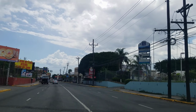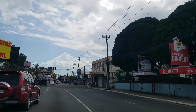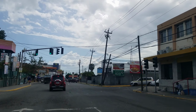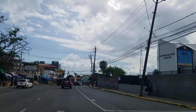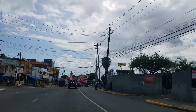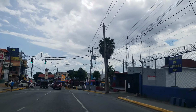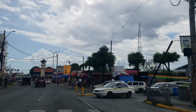Alright, so we're going into the heart of Half Way Tree now. Straight ahead, you can see the clock. And Half Way Tree is a major transportation hub in Jamaica, and more people pass through Half Way Tree every day than any other place in Jamaica. So this is the busiest place in Jamaica.